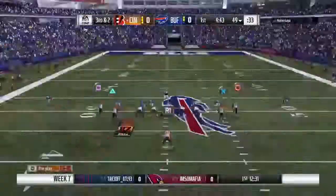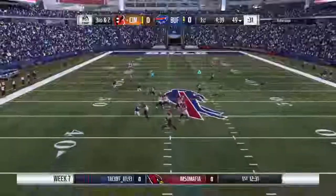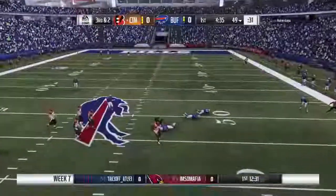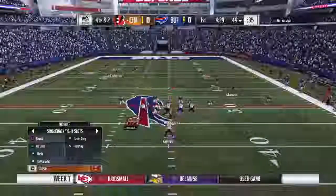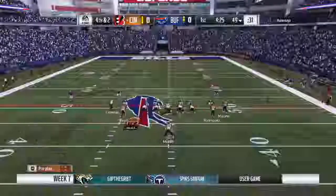Well, I think that's what they're going to need to do here in the first half. You've got to take some pressure off of this young quarterback, and no better way to do it than to establish the running game early. And he will not make it back to the line of scrimmage as he's going to be taken down. Kevin Pierre-Louis able to get in there and drop him behind the line.